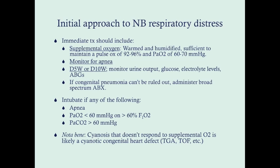When you're approaching a baby with respiratory distress, you may not know immediately what the baby has, and that's okay. So your first goal as a physician is to keep the baby alive. And so you're going to approach newborn respiratory distress the same way as far as immediate treatment, and then you can do your diagnostics later. So supplemental oxygen should be given. Typically this is done by nasal CPAP.